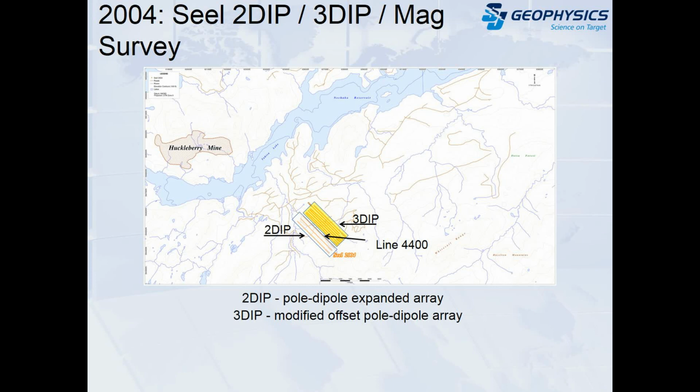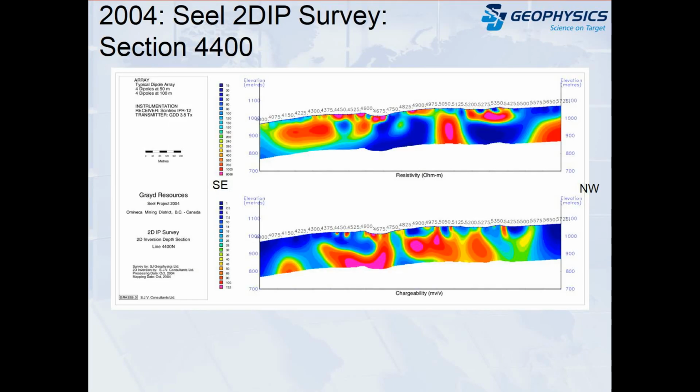methods. We did a couple of 2D lines, and we did some IP survey there, some modified offset pole dipole, 3 lines at a time. That was our early start to getting into 3D work. We were still using fairly old equipment then, like the Elric receivers and stuff like that. And this was the results from it.